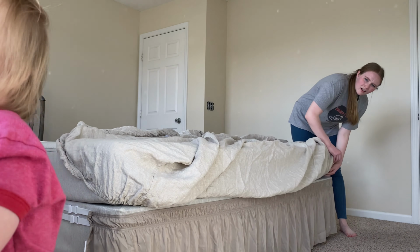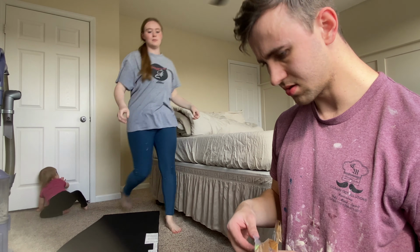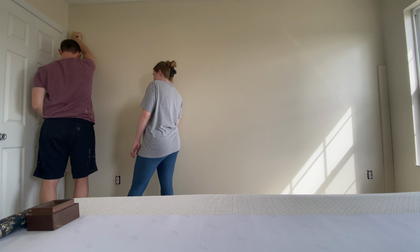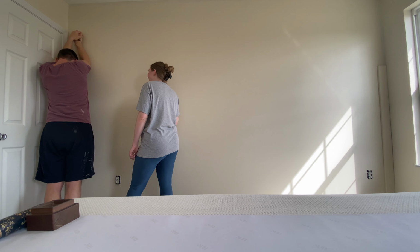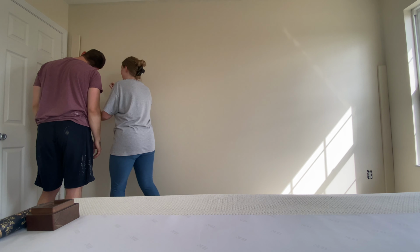Hey, leave Mama's phone. No. Thank you. Oh, here. I got it. Thank you. Move my camera again. Oh, sorry. This is fun. Yeah. It's stuck right there. Yeah, it's not going any further down than that.